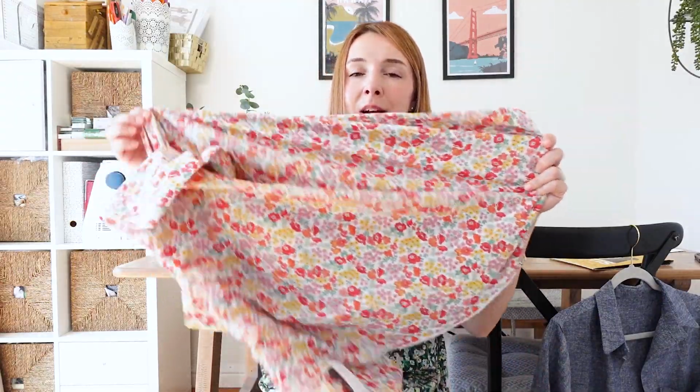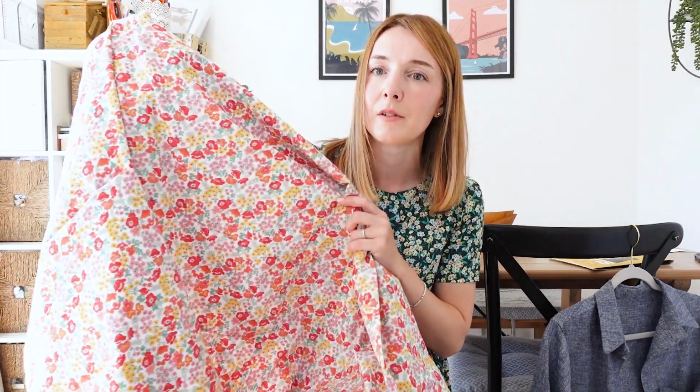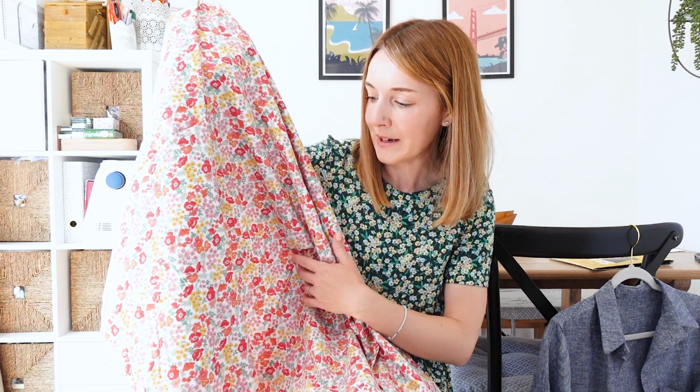I'm going to have the navy twill for the outer part of the bag, and then for the inner part of the bag I'm going to use this really pretty cotton lawn fabric that I've had for quite a while now from Minerva. It's a really pretty floral with reds and pinks and yellows and everything, and I thought that would look really nice against the navy twill that I've gone for. So hopefully that will all work out okay.